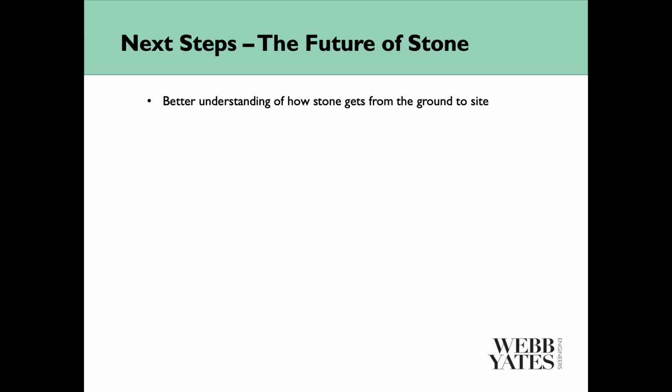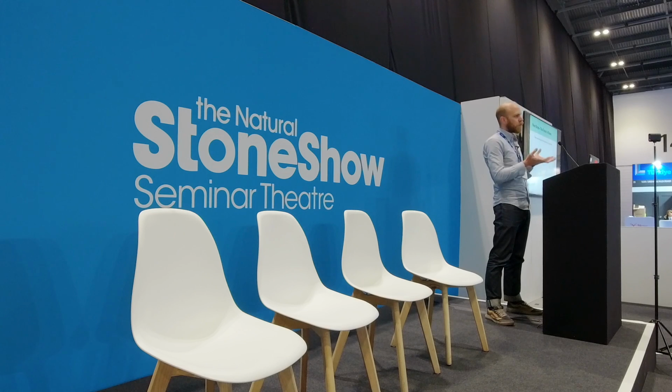So how do we solve this? What are the next steps here? Well, I think one of the things really is better understanding of how stone gets from the ground to site by the specifiers, the designers and the clients. Often it's kind of a black box. You're buying a product at the end of it and you don't think about where that's come from. And we especially don't think about how much carbon has been embodied in that process in order to get to that final product. So this is from the client and designer side of not just ignoring the whole process and thinking, great, I get a shiny thing at the end.